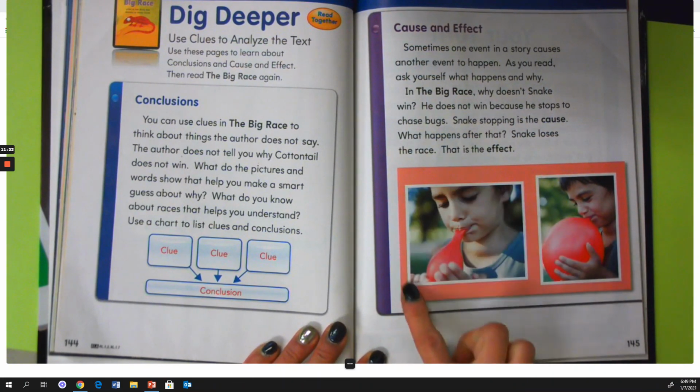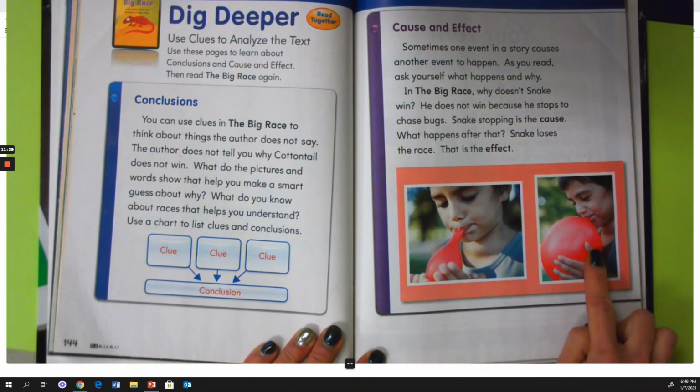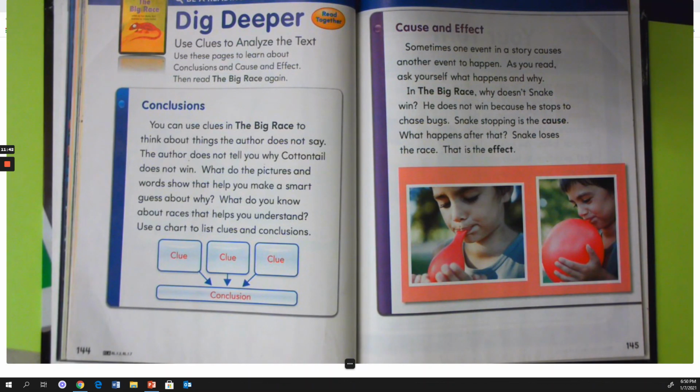So here, the boy is blowing on the balloon. The cause is him blowing on the balloon. The effect is the balloon gets bigger. Cause and effect. We had that in our story last week as well. I hope you like the story. Make sure you read it to your family again.